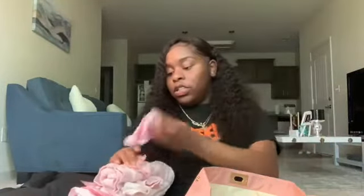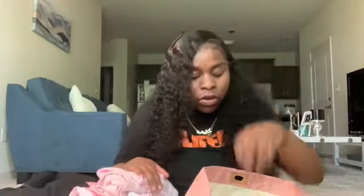To go with this outfit. And then she has a hat, and it has gold on it too. And I washed it, so that's why it looks like this. Hopefully when it gets on her head, don't. Okay, so that's her first outfit, her going home outfit.